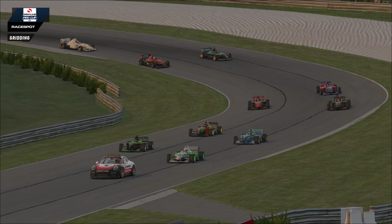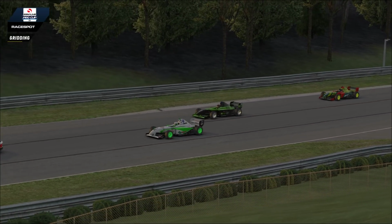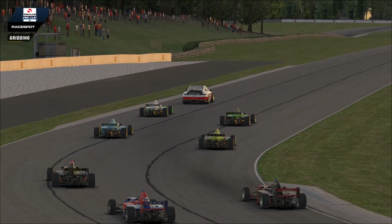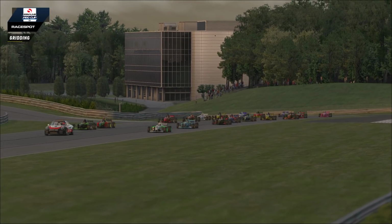And especially here in these Formula Mazdas, we see their big brothers in the Indy cars when they race around here. Those cars have push to pass. They get an extra bit of horsepower, extra bit of RPM. These cars do not. They have to do it the old-fashioned way, with a little bit of slipstream and a little bit of, let's just say, creative maneuvering to work themselves past and around their competition.